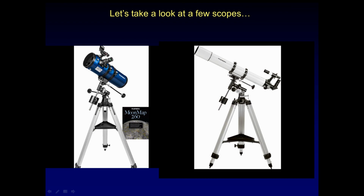The mounts may not be the most steady. In order to move it, you're going to twist these knobs in an azimuth and altitude manner. In order to chase an object in the scope, you will have to turn one of the knobs. Grabbing that knob will send vibrations down to the mount, and the whole tube will vibrate a little bit. It depends how stable this mount is. You may end up wanting to remount this onto something more sturdy. That's entirely possible.